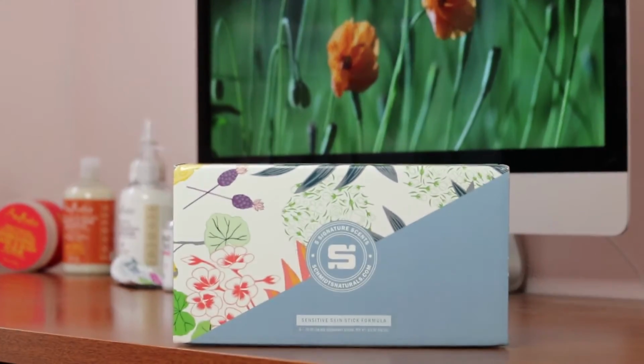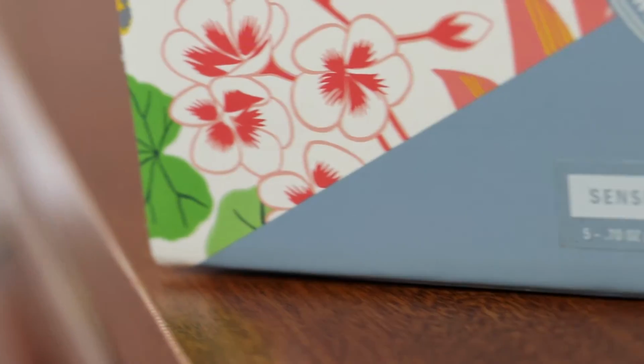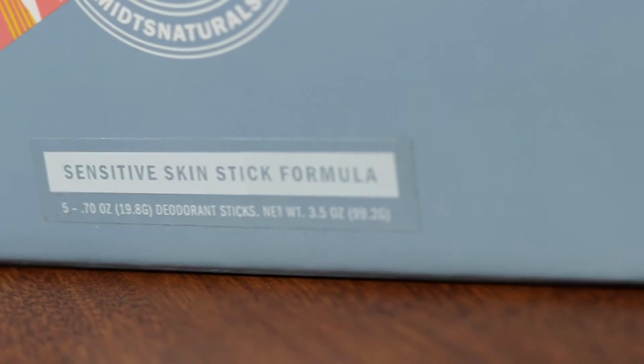And this is a special little box that I just purchased recently. If you guys saw my February favorites video, you'll see that I talked about how I finally found a natural deodorant. And a few of you were suggesting to me the sensitive skin formula because my only complaint about it was the fact that it was kind of scrapey, like putting it on in my armpits, it was hard. And it just took a while to warm up and I didn't like that as much. But other than that, I had no other complaints.